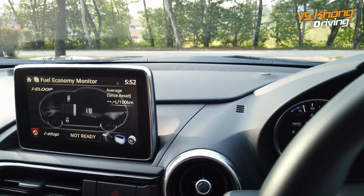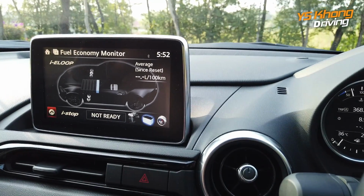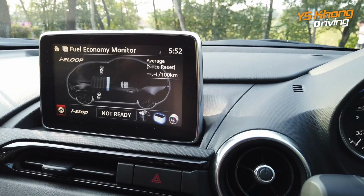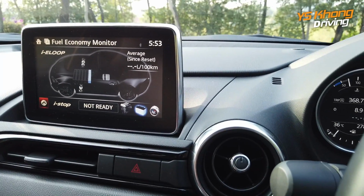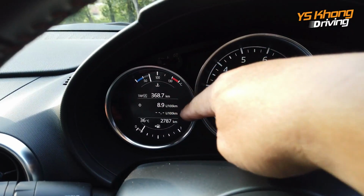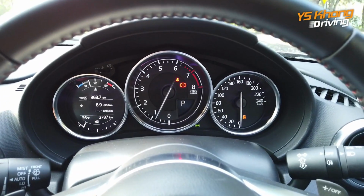Okay, fuel economy monitor. Just now I turned on the car, I found 8.8 liters per 100 kilometers. Okay, and we reset it before the drive, and we drove quite hard, and it went up to 9 point something, and now it's dropped back to 8.8. I suppose we have to wait for a while. Oh yeah, down here you can see another readout is 8.9. Okay, because we have idled the car for a bit here while setting up the camera. And those are the meters in the center.